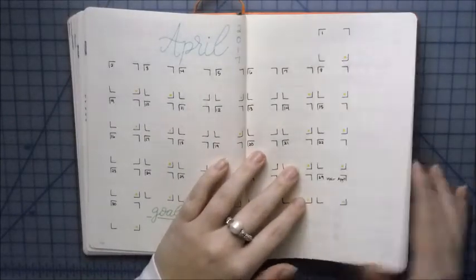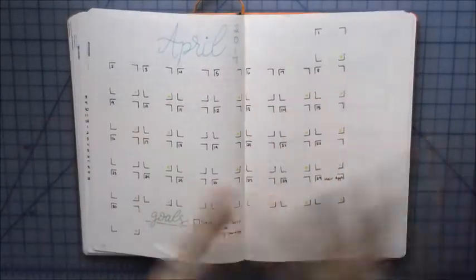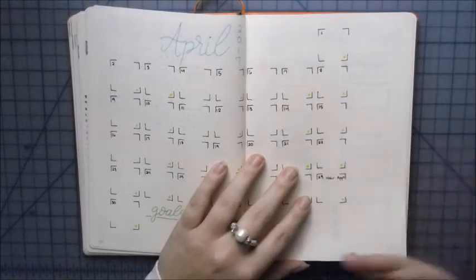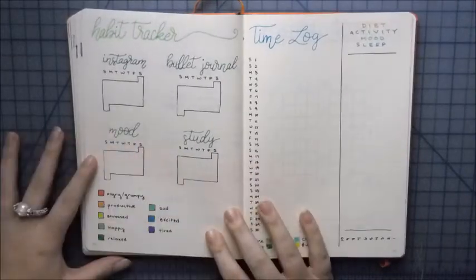So yeah, so I pretty much have it set up so I can just look at this first and every day and then go on with the rest of my daily routine. Obviously, there are some things that are going to be added in the back of the month, but I feel like they belong in the back of the month. You'll see what I mean. So habit tracker, I actually changed today.